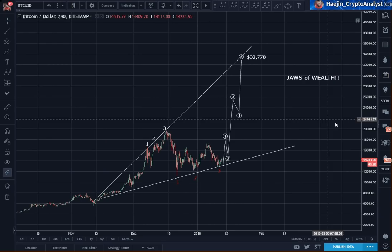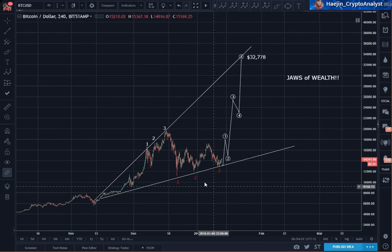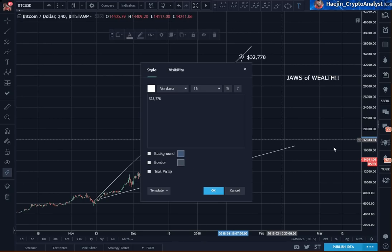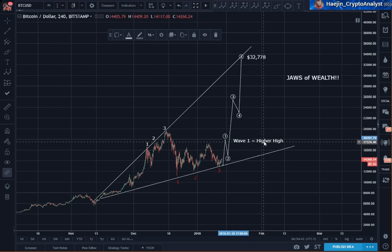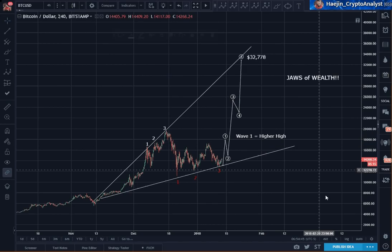So what's the key here? We need to see a higher high. That's why wave 1 is critical. Wave 1 would equate to a higher high. Let's see how it goes.